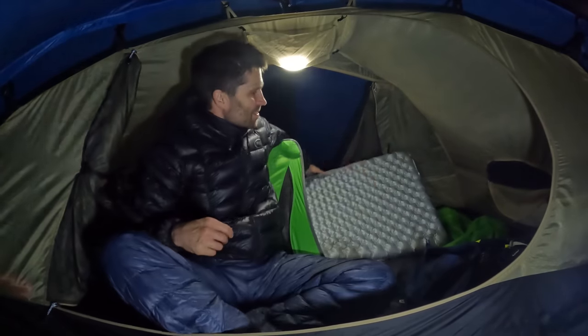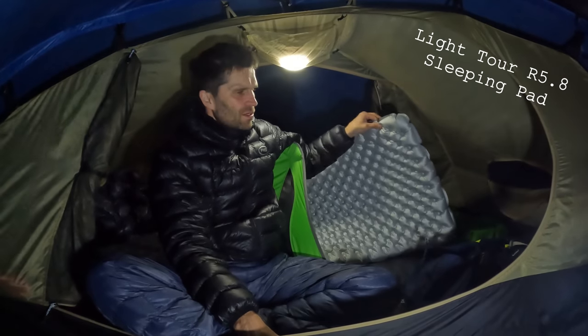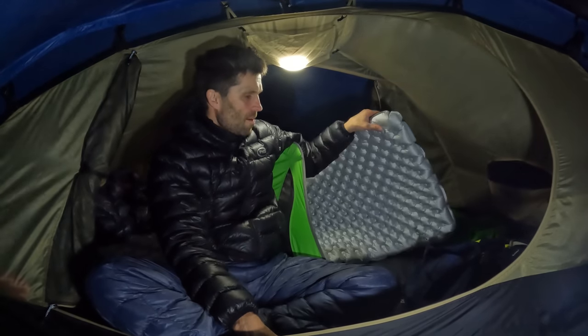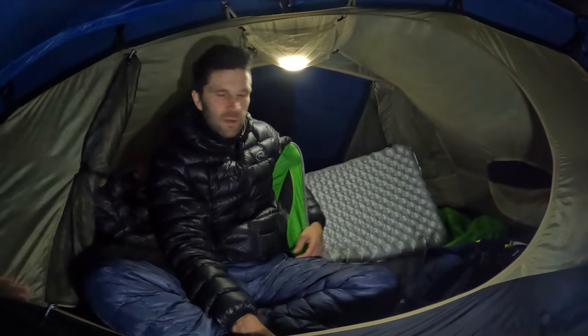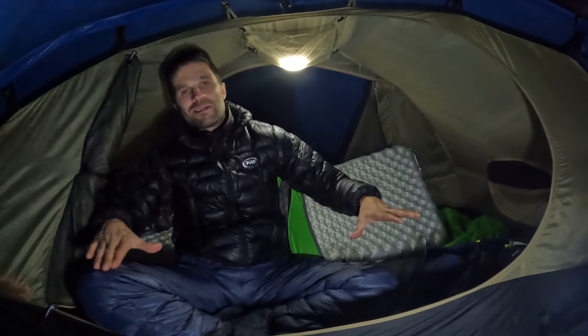So I'm gonna get on this sleeping mat, which is like a four season one. It's a little bit cheaper than some of the Thermarests and things like that, and I've tested it a few times and it does seem to work quite well. But it'll be a good test tonight, because I'm gonna sleep on it without a sleeping bag. So let's see if it actually does reflect a bit of heat back to me and keep me warm enough in all my down attire.